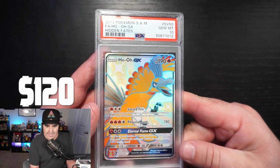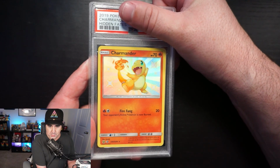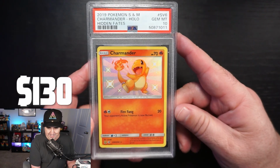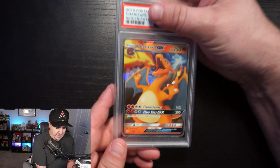This one also got a 10. PSA 10s all around for Hidden Fates. Not bad, not bad. Hidden Fates Charmander, 10. If it's Hidden Fates, it almost always gets a 10. Very, very cool there. Next up, Hidden Fates Charizard.